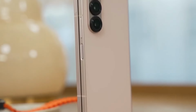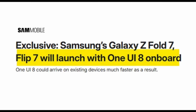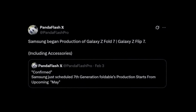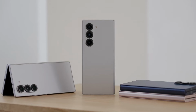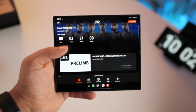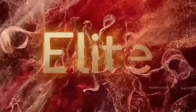On the software side, leaks suggest that both the Fold 7 and Flip 7 could launch with One UI 8 based on Android 16, skipping over the current One UI 7 entirely for a major leap in user experience right out of the box. Panda Flash Pro reports that mass production has already begun, aligning with a July release window. Renders show an ultra-thin design and improved dust resistance, while excitement builds around other possible releases at the upcoming Unpacked event, including a new trifold foldable. Trusted leakers suggest the Galaxy G Fold will debut alongside the Galaxy Z Fold 7 and Z Flip 7 in July. Leaks confirm Samsung's packing the Snapdragon 8 Gen 3 Elite chip.